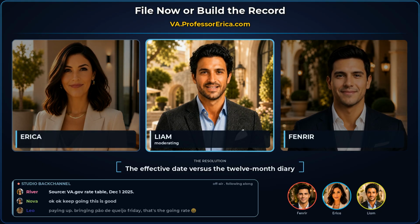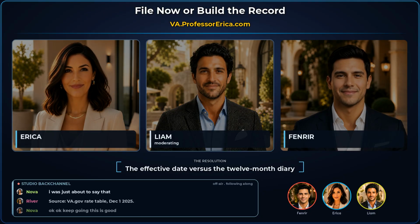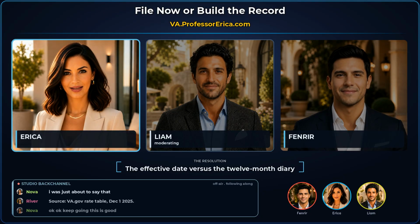You said locked. Sit on that word a second, because I want to know what it actually protects. If he files today at 10 and comes back in a year with the diary, does the 30 pay from today or from the day he brings the diary? From the date he preserved, as long as he keeps the claim alive through a supplemental claim rather than starting over. That's the entire reason the intent to file exists.